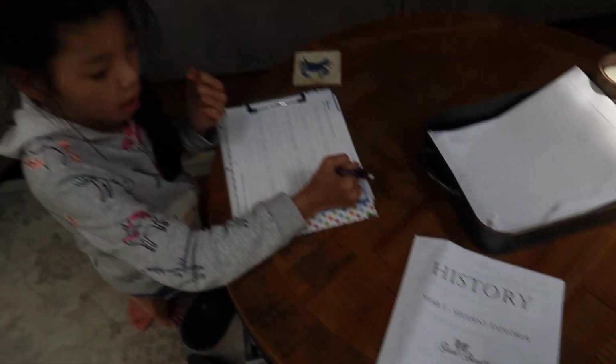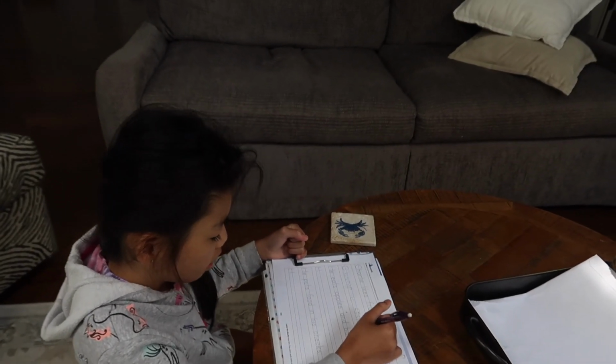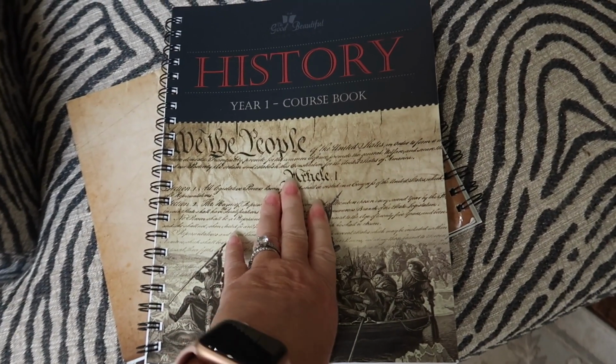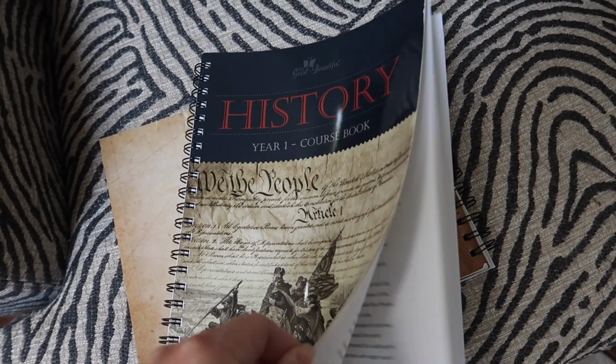She just listened in. And Katie, we basically treated it like morning time because Katie was doing other history for high school credit. So now I'm starting over with year one for Sophie, and we're going to do the kindergarten through third grade history explorer with her.